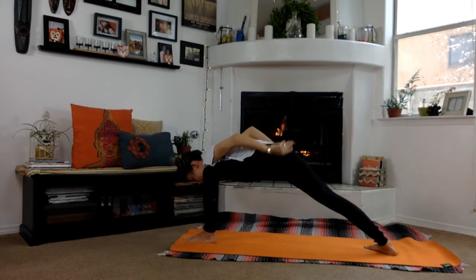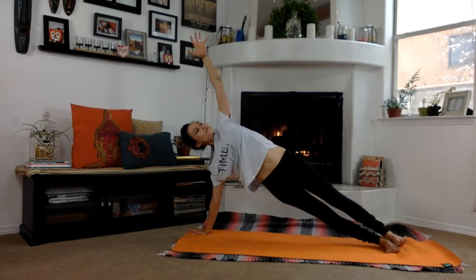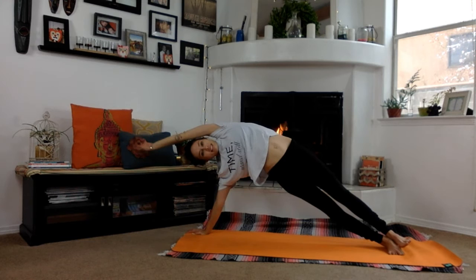Release the hands down, come onto the outer edge of the right foot, walk the right hand forward a bit, stack the left foot on top, inhale, side plank. And then start to reach the left hand over the ears. You lift the hips up and then take the circles with the wrist.